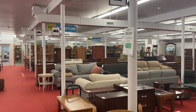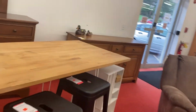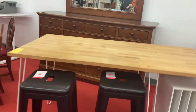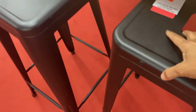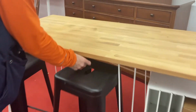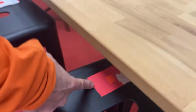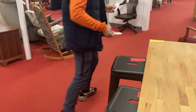I don't really see anything different. How about these? These stools. We could use them for now. We could paint them brass. $15. Yeah, I think we need to get those. Absolutely. For $15? No, it's red tag. 50% off, isn't it? What? So there's $7.50. No, 50% off is the green tag. Look behind you. I don't remember what red is.